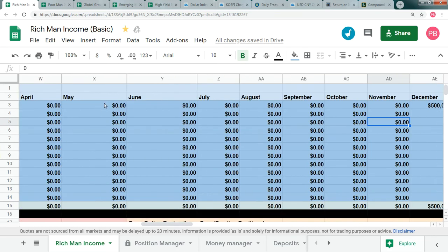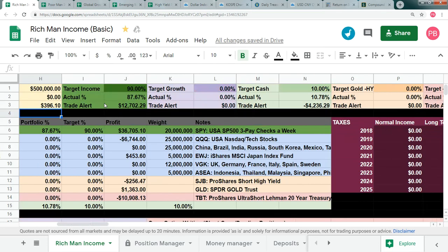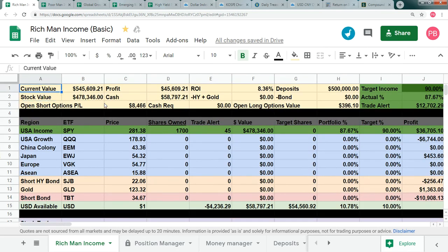So in this portfolio, the initial deposit was in December with $500,000. And since then, this was launched December 10th in the middle of the Christmas massacre, and the portfolio is up 8.36%. What's important to remember is we're not trying to beat the market. We're not trying to predict which little sector is going to outperform. In fact, we want to do the opposite of that. We want boring, steady, consistent returns.